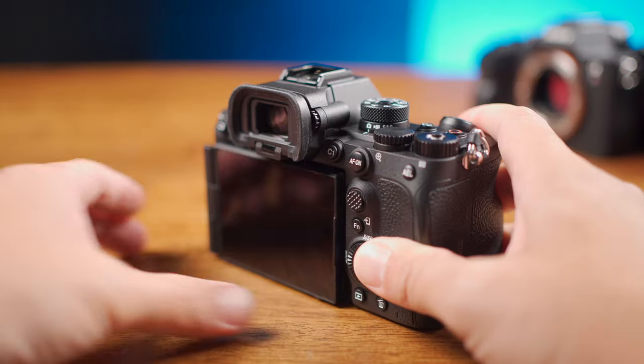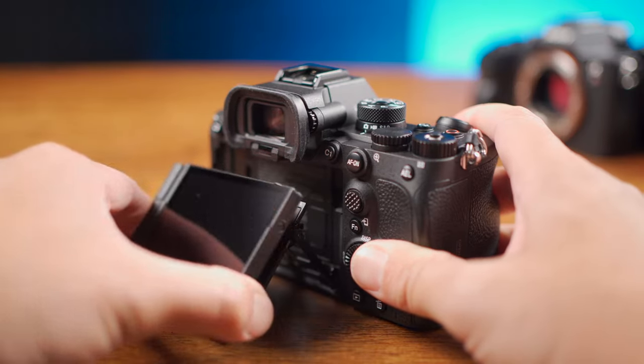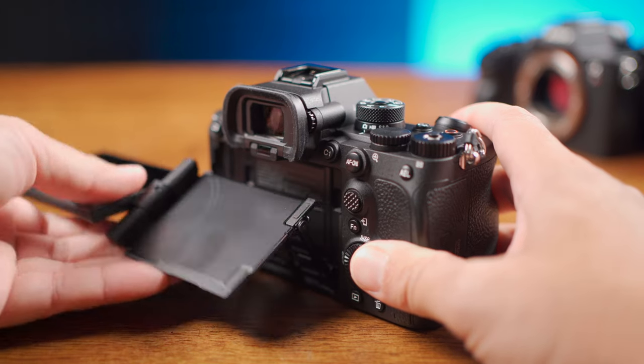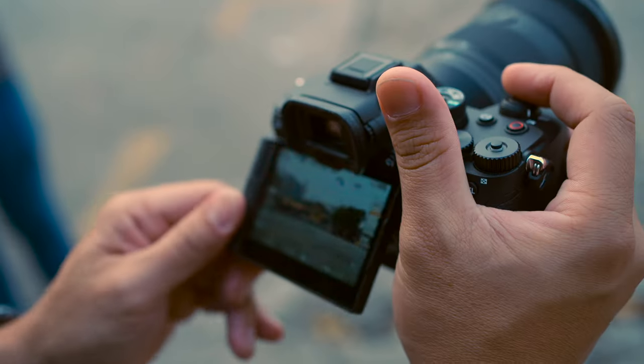Second, the multi-angle LCD screen. It's finally here in a Sony body. This is the greatest upgrade to me on the A7R5. It's super useful for any situation. I can't think of a flip screen that works better than this. Not only can it flip everywhere, it's bigger and higher resolution too.